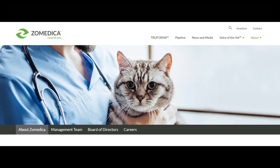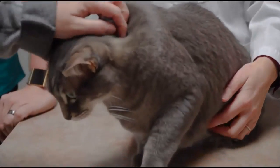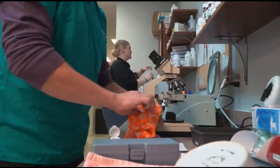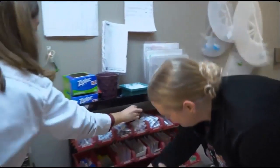Now, the name of this company is Zomedica, and they are based in Ann Arbor, Michigan. And Zomedica is a veterinary health company creating products for companion animals like cats, dogs, and horses. Their company vision is to advance animal health and veterinary success by focusing on the unmet needs of clinical veterinarians. Zomedica's product portfolio will include innovative diagnostics and therapeutics that emphasize animal patient health and practice health.